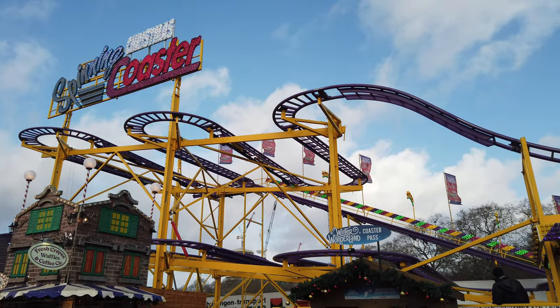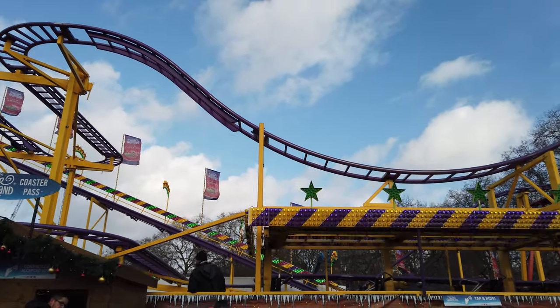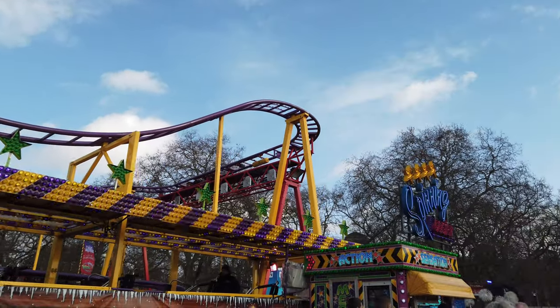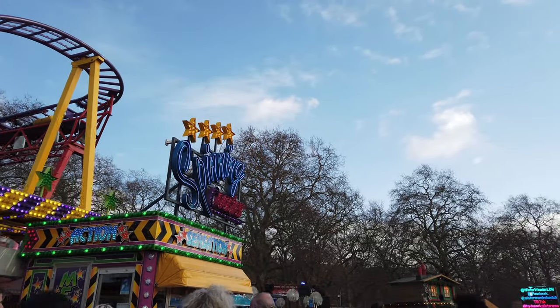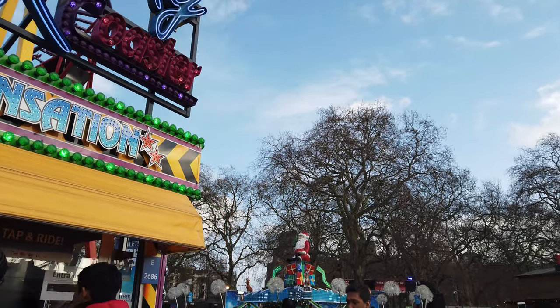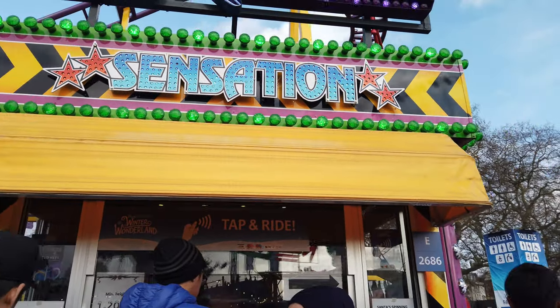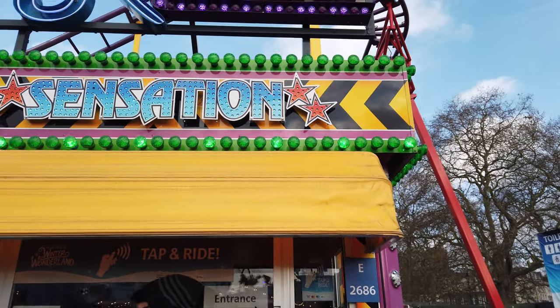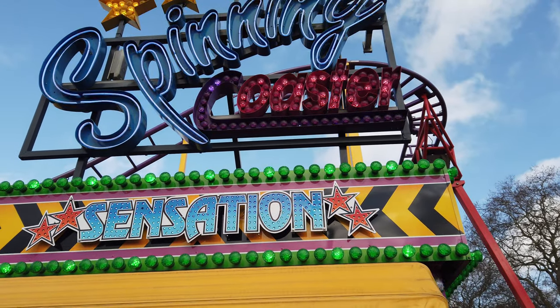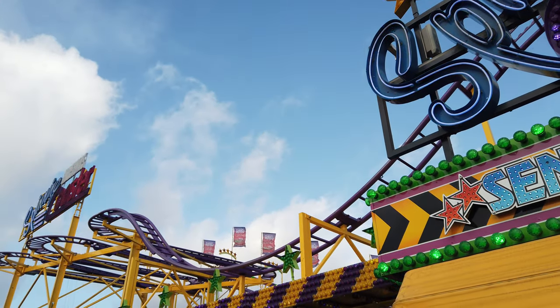But we'll have a look at the prices. I know they are quite expensive. Let's go see how much this one is. So to go on this spinning coaster, let's have a look. It's 5 tokens. So I think a token's a pound. So I think it's £5 to go on this one. But you know, it's not too bad for what it is where we are.